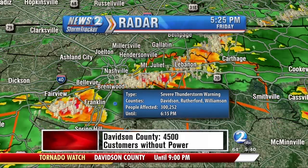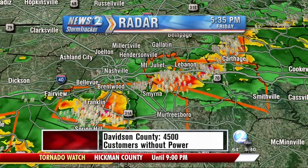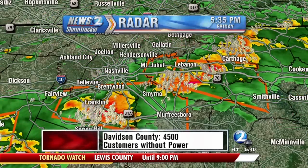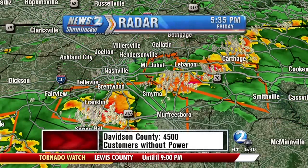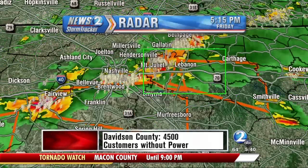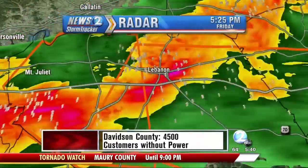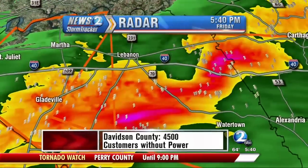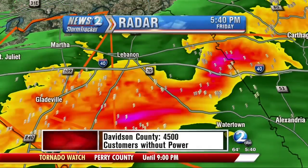Carthage now getting some of these storms. Looks like Lebanon, it's just about done for you, although the south side is still pretty active. Mount Juliet looks like it's ending for you, definitely over in Hendersonville and Gallatin. So it's right just south of Lebanon, some of the worst of the weather there in Wilson County, I believe.